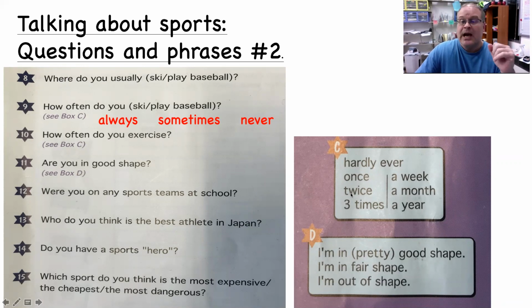Next. Shu nikai, twice a week. Tsuki nikai, twice a month. Nen nikai, twice a year. Okay, and then 3 times, 4 times, 5 times, and so on. Okay, great. So also, how often do you ski? Always, sometimes, never. Always, itsumo. Sometimes, tokidoki. Okay, never, zenzen shinai.